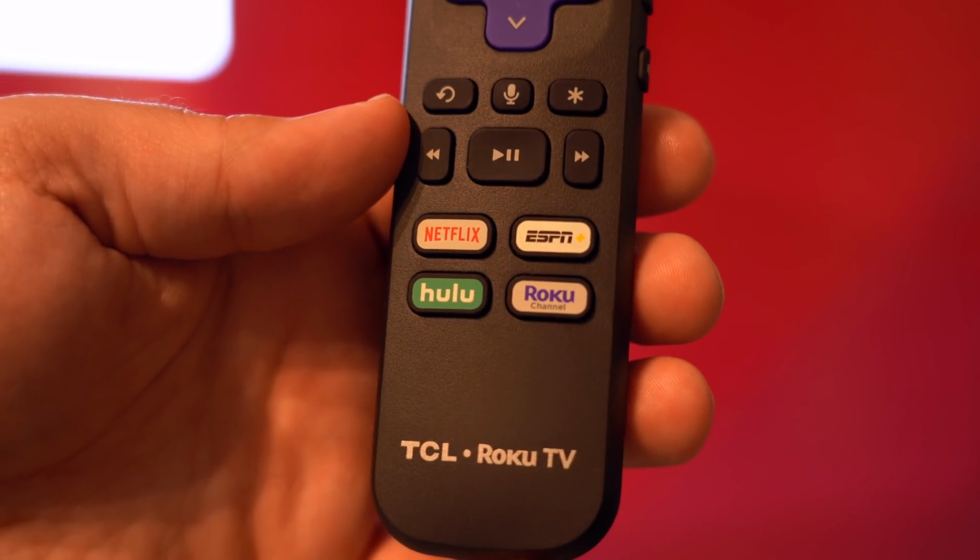I know plenty of people that will buy a TV just because it has Roku OS built into it, or they'll buy a Roku to plug into their TV that even has its own OS, just because Roku is that easy to use and people are familiar with it.